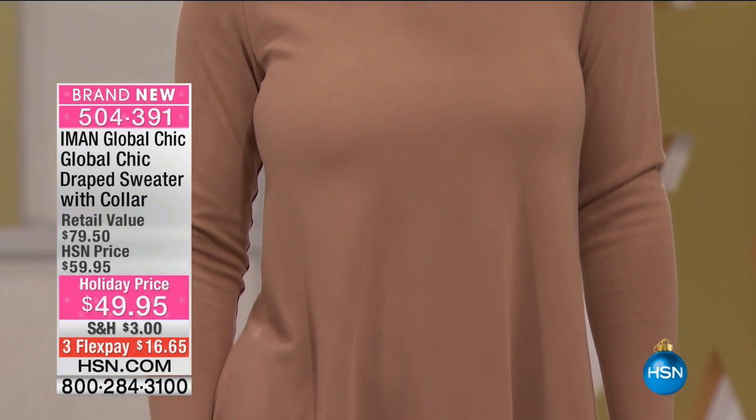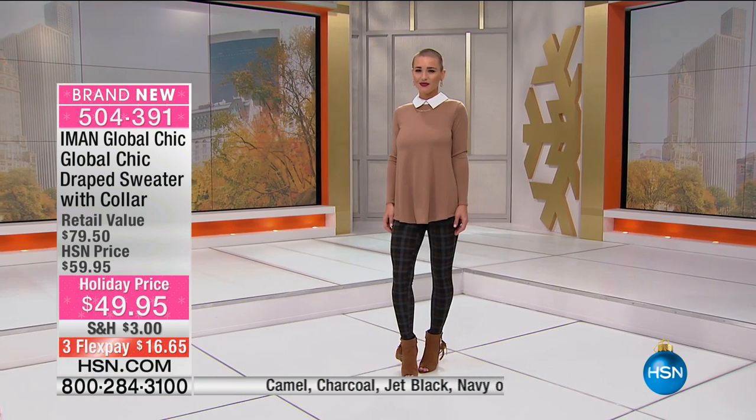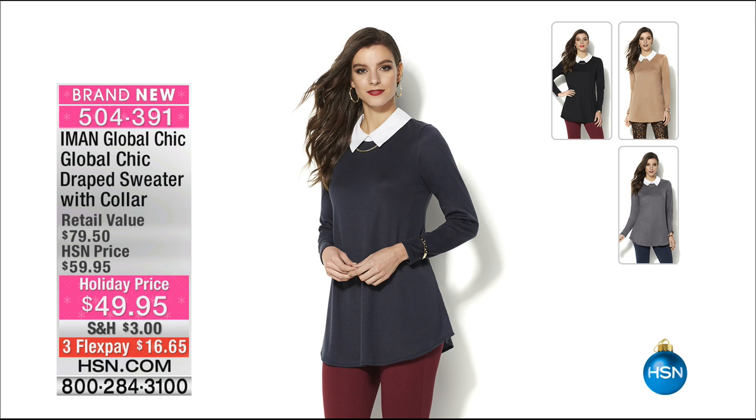If you would like to order the drape sweater with the collar, isn't that a wonderful look? Do it now. It's at the holiday price of $49.95. We have it on FlexPay of 3 credit card payments of $16.65. It's brand new, but with the way things are going, it won't last.